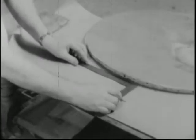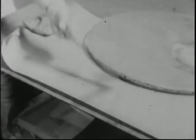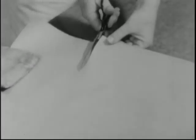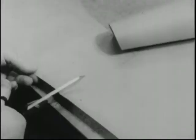In the Dutch method, with the oval painting still resting on its stretcher, its outline is drawn and cut out of ordinary brown paper. For paintings of the usual rectangular shape, straight wide strips of brown paper may be used.